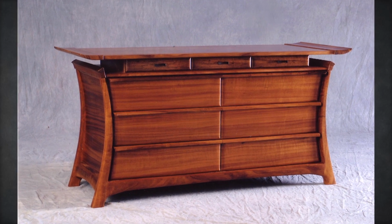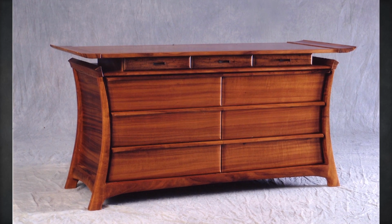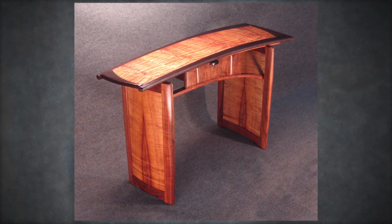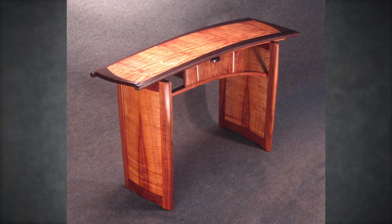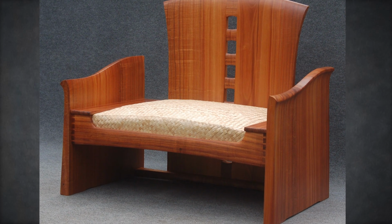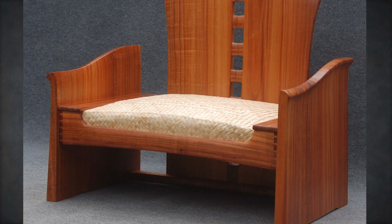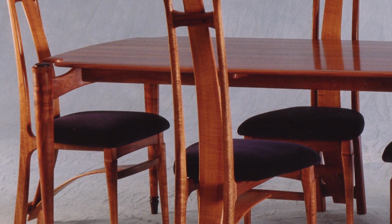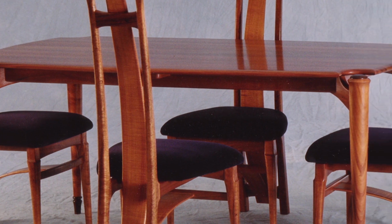You have to hold a piece completed in your mind before you start. Before the first chip flies, you have already completed this in your mind. So now it's just a matter of connecting all those dots for the next few days, and it's really a nice time in the shop. I don't answer the phone, I don't return calls. It's really a wonderful time. I love wood, and I love making stuff.